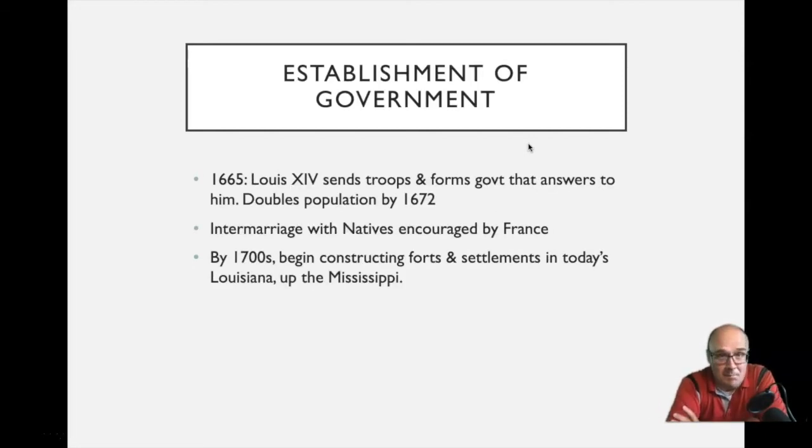Establishment of government. How do the French establish government in Nouvelle France? In 1665, Louis XIV sends French troops, and he forms a government in New France that answers to him. And by 1672, they double the population of New France. Louis XIV is the first French leader to really look at New France as something that should be populated and controlled.